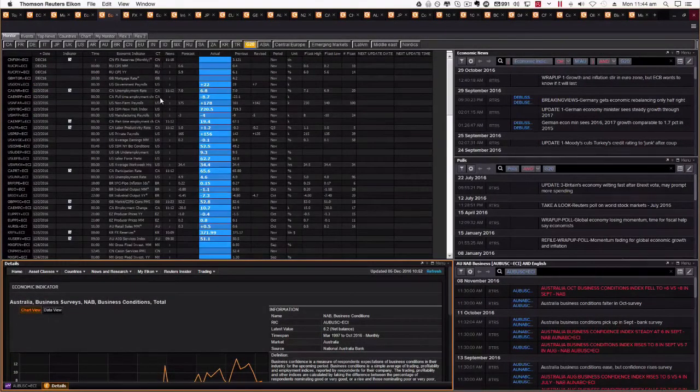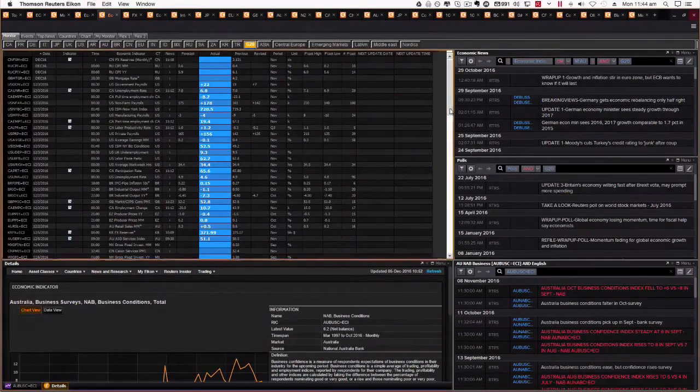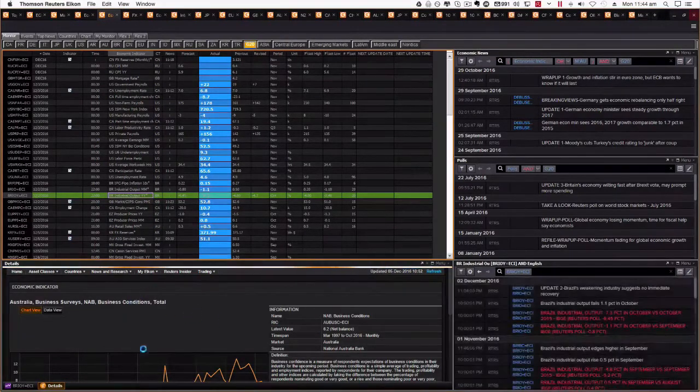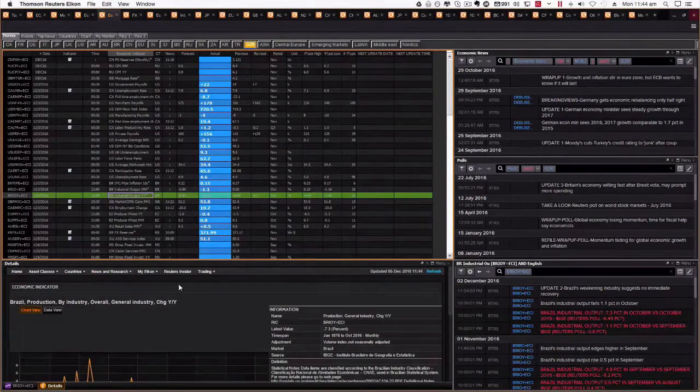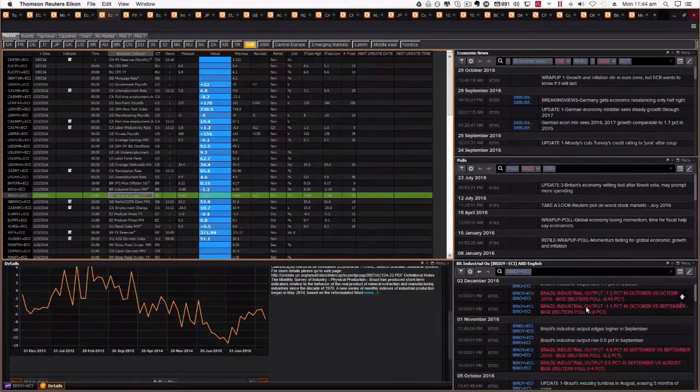Again, we're still in economics. This can give you a whole background of what the numbers have been in a not so friendly layout. I don't usually use this one, I much prefer the other, but you can click on any of the indicators and it will then automatically bring up news of that indicator. So we're bringing up Brazil industrial output. Here the trending output numbers are since 2011, and over here we've got news from Brazil.